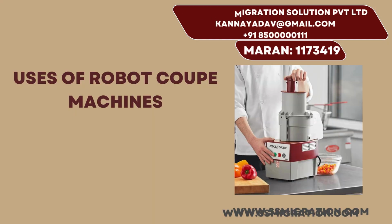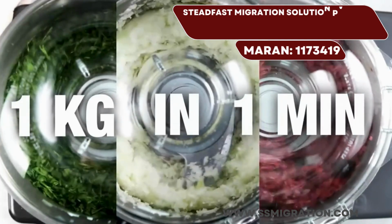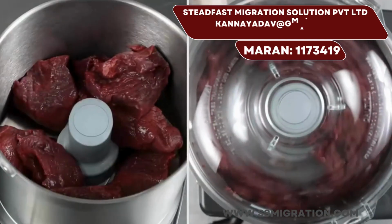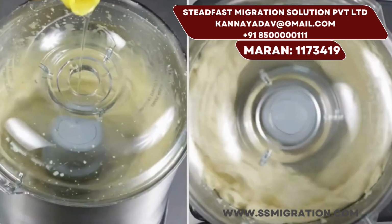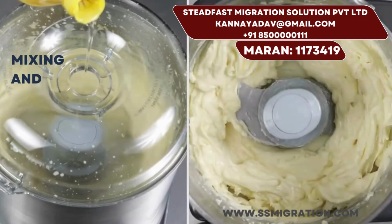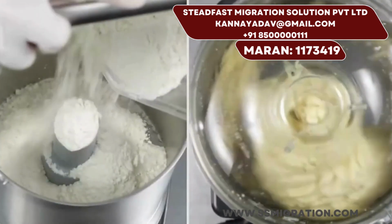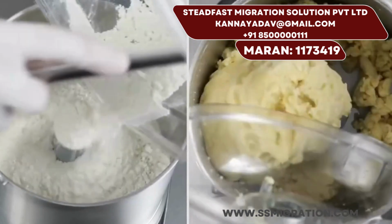Uses of Robot Coupe machines: chopping and dicing. Quickly chop vegetables, fruits, and nuts with consistent results. Slicing and shredding. Easily slice and shred ingredients for salads, garnishes, and recipes. Mixing and blending. Prepare smooth soups, sauces, and dressings with powerful blending capabilities.